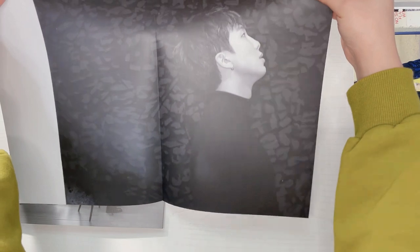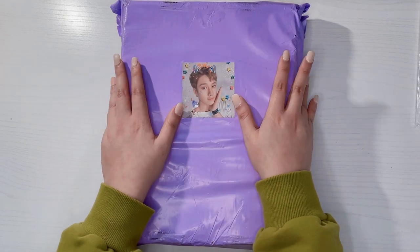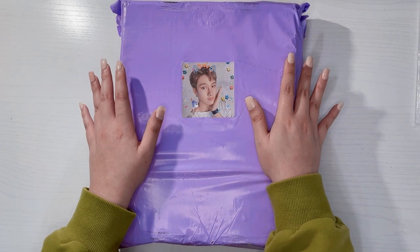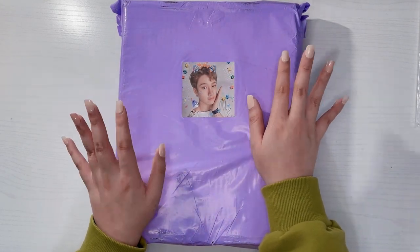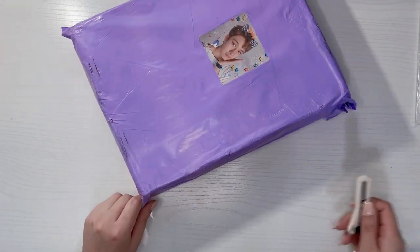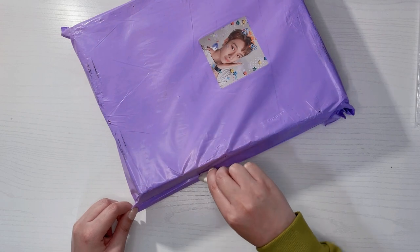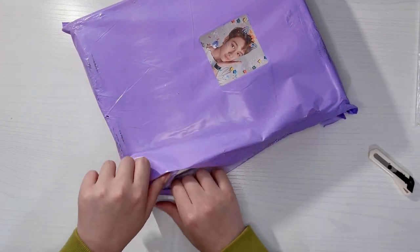I can't really show it, but this is how it looks. I don't know if anyone's familiar with this packaging, but this is from Mandu Deco. I won one of their raffles, so I won Jin's album. That was a while back, I think before Thanksgiving. So I have been holding off on it until now.